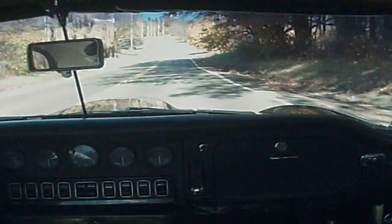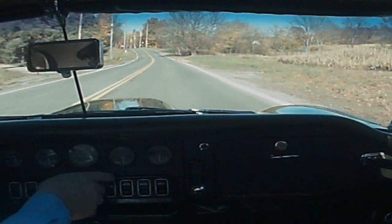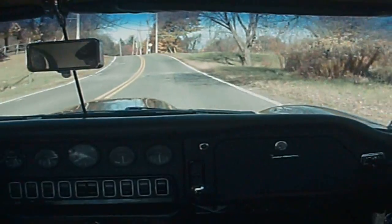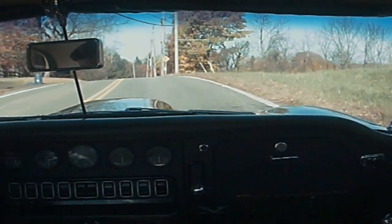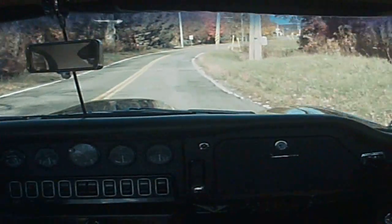Of course, it's a 1968, as I said, a Series 1.5. It has these rocker switches. They're the more attractive toggles, but they function quite well.